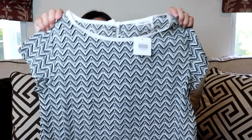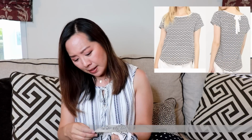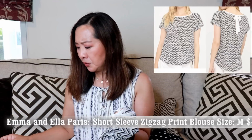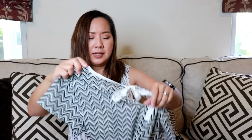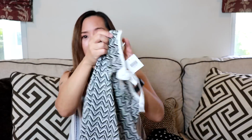Okay. Next, another top. I think this is cute. This is very different. And this is by, what is this by? It says Emma and L Paris, short sleeve zigzag print blouse, and it's $42. So yeah, it has a zigzag print. It looks like it's a polyester top and has a tie in the back.